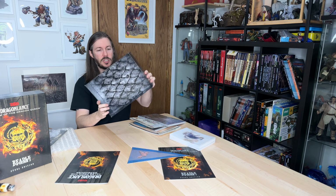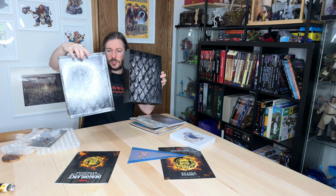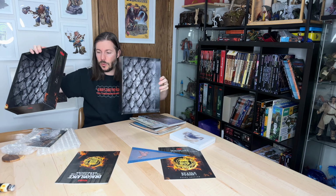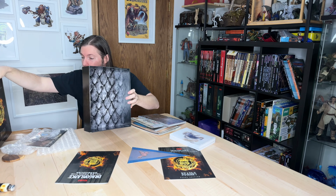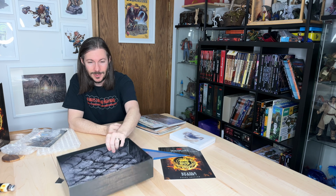And then obviously the box insert, they do have this silvery dragon scales on the inside, which is pretty cool. And I actually like it when they do this, because if you want to, you can put this out on the table as a thematic dice tray. So you can roll your dice in there if you want to. And you've got the dragon scales if you want to do a central dice rolling pool for folks.